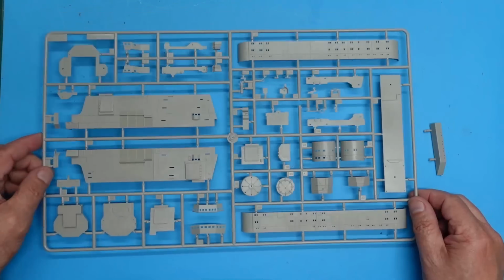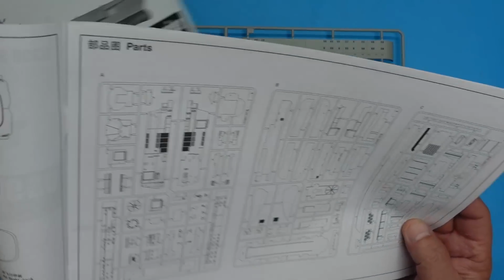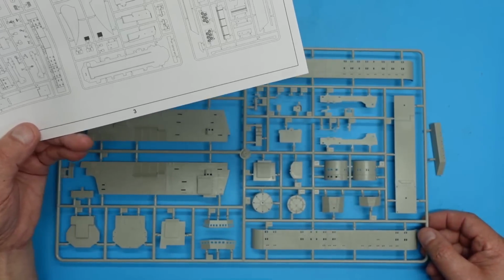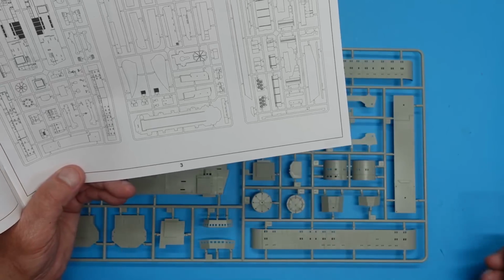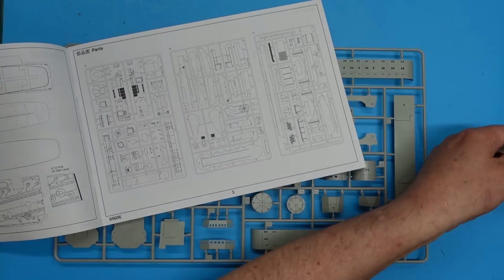So this is sprue A. So sprue A is basically that. I can't see. Oh, this was with that one, wasn't it? This was with sprue B, which is that one. Okay, it's there.